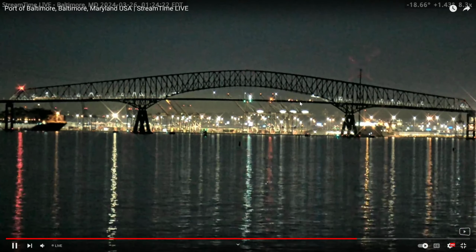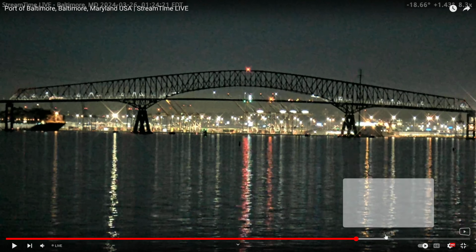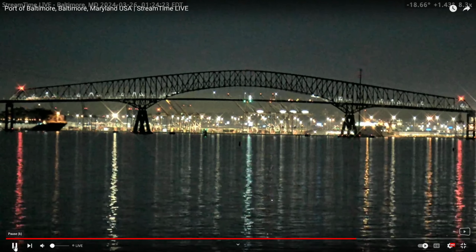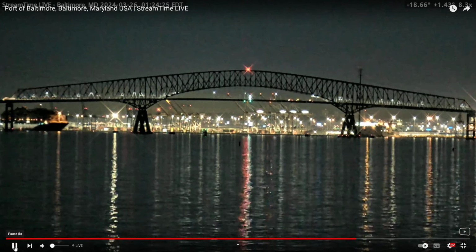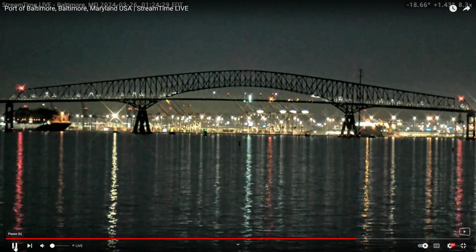You see the green light here on the right. Those are navigation lights: green over here, red on the other side, and white on the top. And you have side lights along the ship here. As the ship is coming around the corner, I want you to take notice of what happens.